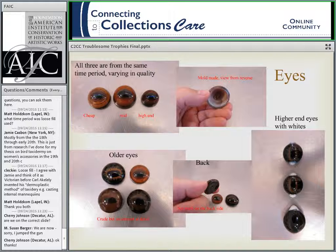The earliest forms of eyes were hand-blown eyes or hand-shaped eyes out of glass. And you can see in the lower left-hand corner there's a great example of some older eyes. They were painted several different ways, several different styles. Some taxidermy studios painted their own eyes. They had their own methods of painting them, their own paint schedules, so they vary quite a bit. They're usually a very shallow dome. If you look at them from the side, their profile is very, very shallow, almost button-like.